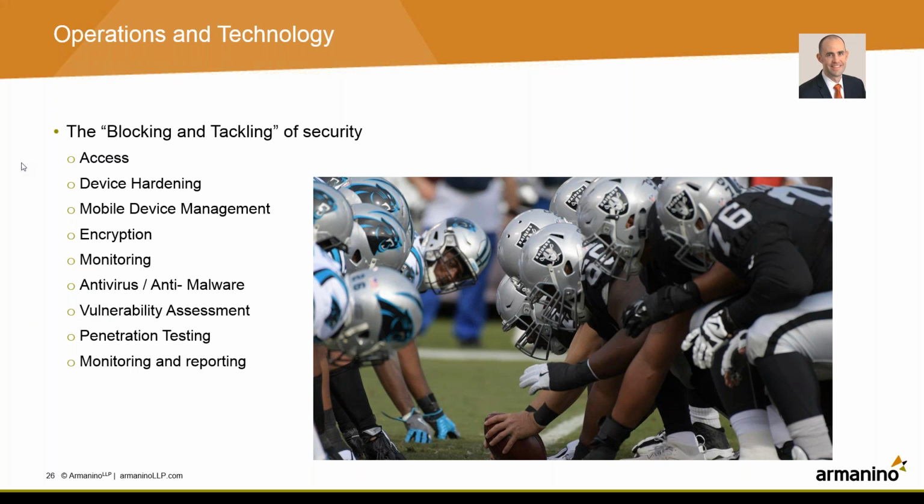So thinking about, should we be encrypting? How are we going to monitor? How should we be thinking about anti-malware? You know, things of that sort. So this is really where the technology guys get to take the lead in implementing some of the tools that are going to help provide more automation around protection.